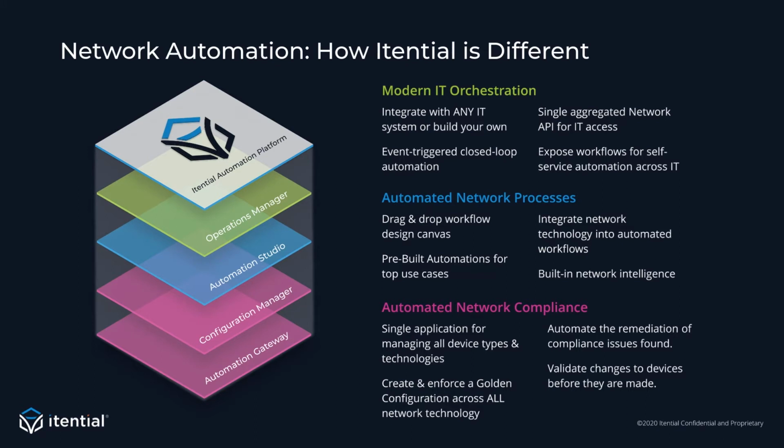So that's the foundation. And, for customers that have a lot of CLI devices without some sort of controller, which many of them do, we have a product, an application that's part of our platform called Automation Gateway, that can help them get started there.